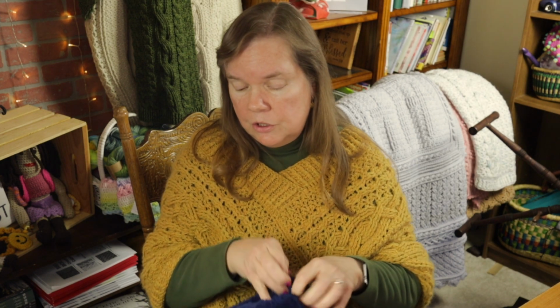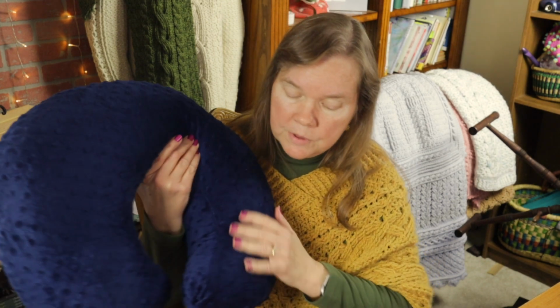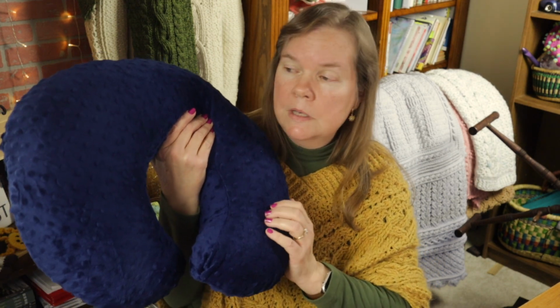Now, is it as big as the original pillow? Absolutely not. If you're looking for a bigger pillow, definitely look at something bigger. But I just wanted to show you that if you're looking for a really nice travel pillow, both for crafting and for sleeping, kind of a neck pillow, this is beautiful. And I also wanted to show you that it has a pillow inside, and it does come in several different colors, and the fabric is very much like the pink one, very nice and soft.